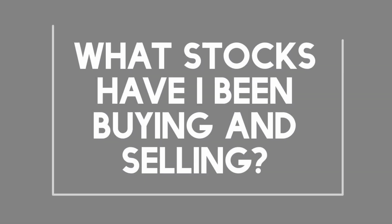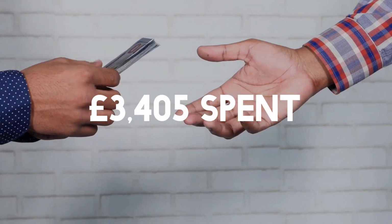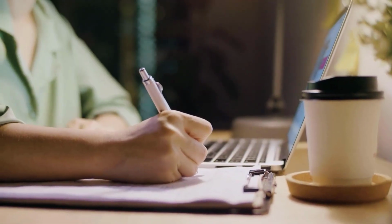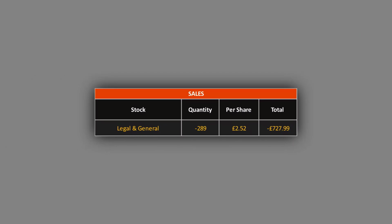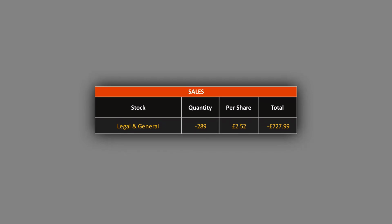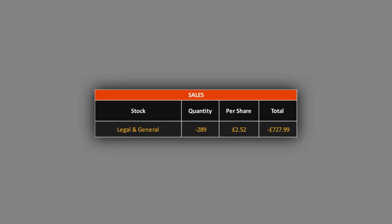So let's have a look at the stocks that I've been buying and selling over the last 3 months. I've spent £3,405 over that period and sold £728. Let's look at what I sold first of all, and then we'll look at the buys. I fully sold out of Legal & General. I don't think that it's a bad company at all, but I just couldn't see what separates it from competitors. I asked myself, what unique strengths does this company have over other insurance companies? As I couldn't really find an answer that satisfied me, and with me looking to reduce the number of holdings that I have, I decided to sell.